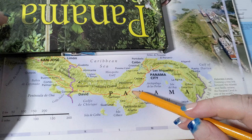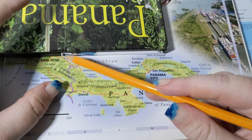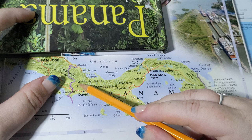There's also a big rainforest up here as well, bleeding over from San Jose, La Amistad, I believe it's called. And it's in this area we can find the highest point in Panama. It is Volcán Barú. It is a volcano, but it hasn't erupted in a couple hundred years.